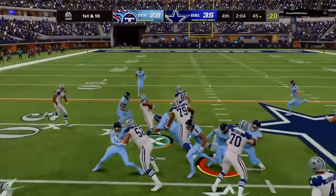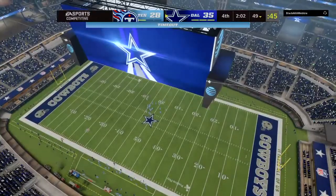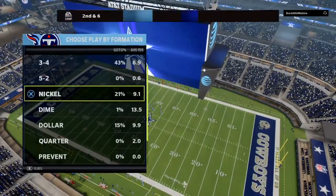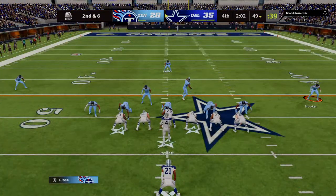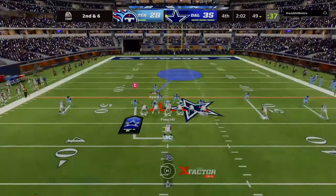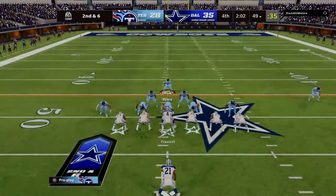They go back to Elliott. He's been busy. And he'll be taken down just shy of midfield after a gain of about 4. Now a whistle and a timeout defensively. Trying to stop it, and they do with 2 seconds to go prior to the 2-minute warning.